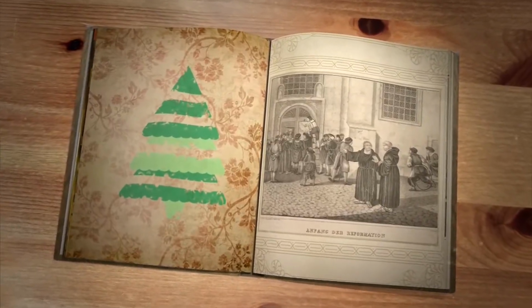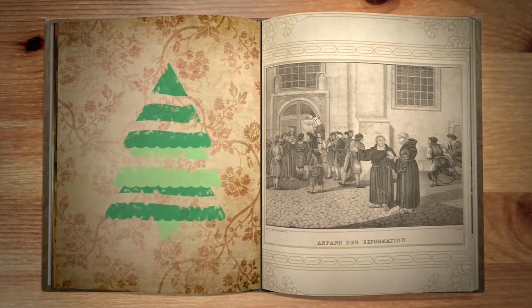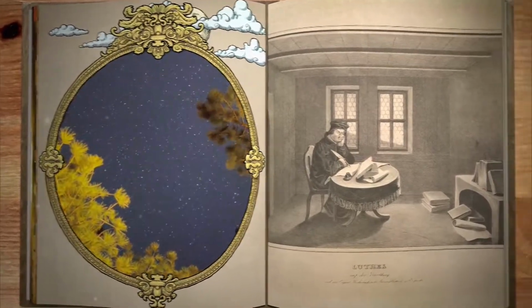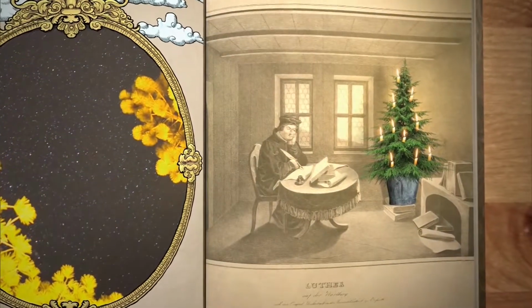It's widely believed that Martin Luther, founder of the Protestant Reformation, may have been the first to put up a tree back in the 1500s. He was so impressed with the stars twinkling through the evergreens that he brought a tree inside the house and lit it with candles.